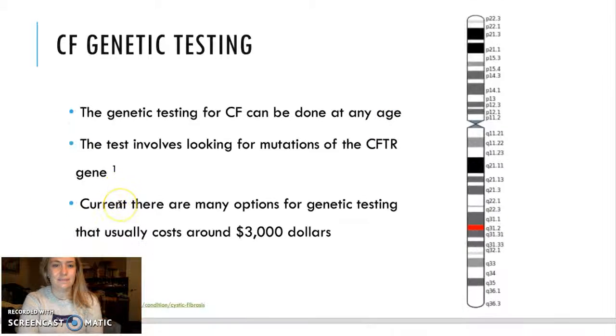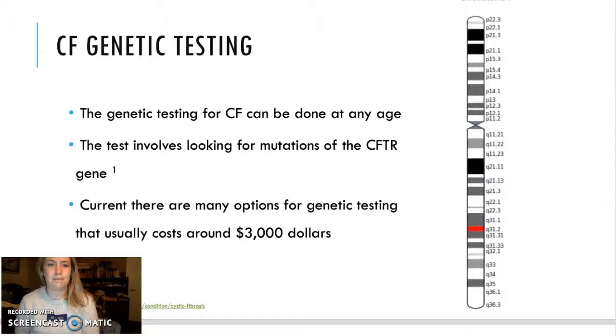All right. So let's move on to some genetic testing for CF. This can be done at any age. That doesn't have to just be done in newborns or in older people, but the majority of people with CF are diagnosed at birth or by age 2 via genetic testing. It can also be done later in life if a child or an adult presents symptoms, or if an adult wants to know their carrier status.